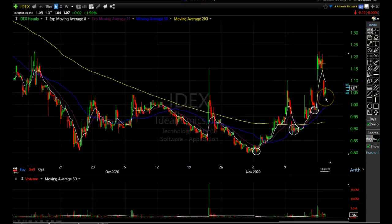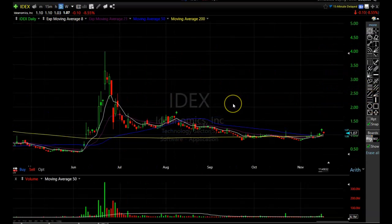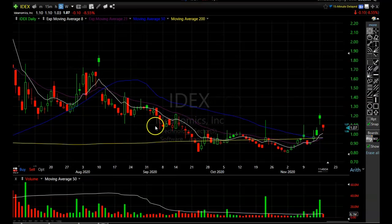I probably should have raised it a little bit because if it jumps above this 8-period exponential moving average, I am probably going to adjust that limit order and just buy some up here because I think IDEX has a great chance of jumping higher. I think it has a very good chance of blasting above the 120 area. But if I go back to the daily chart just for a second, we can see it's starting to form a nice rounding bottom, and it is above that 8-period exponential moving average.